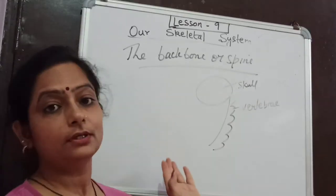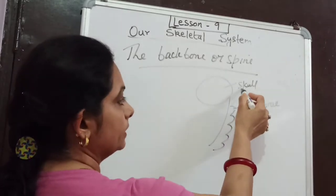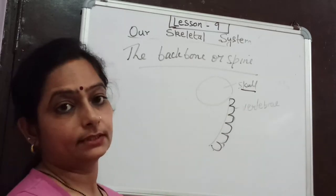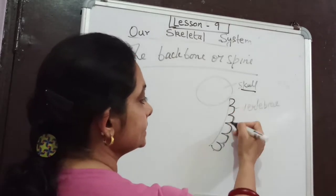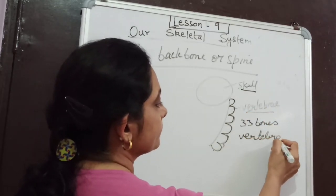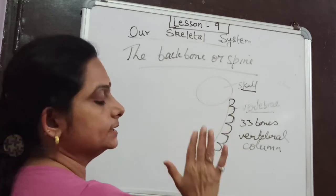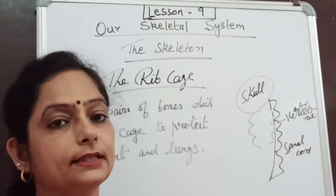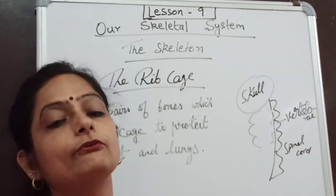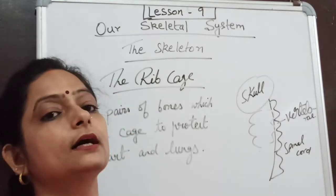Okay, now the backbone or spine. As I have already told you, this is the skull which protects our brain, and I have already marked it here. Then this is the spinal cord. These twisted structures are vertebrae. There are almost 33 such bones, and they join together to form the vertebral column. The vertebral column protects the spinal cord. In front of the backbone, there are 12 pairs of bones which interlock together to form a cage, and this cage is known as the rib cage.